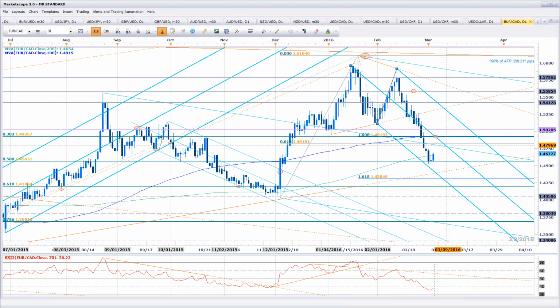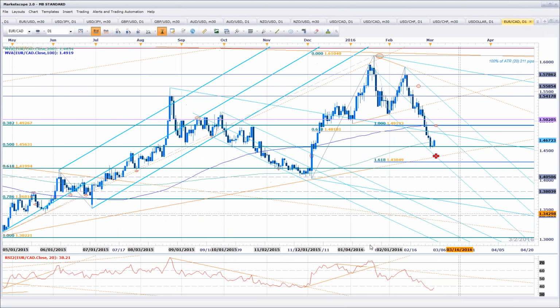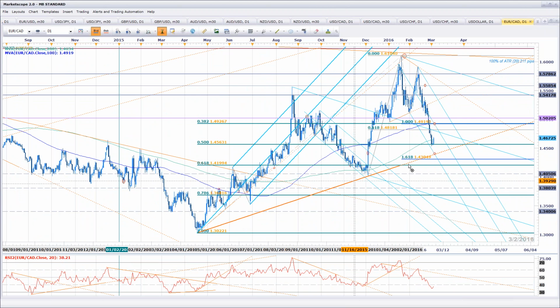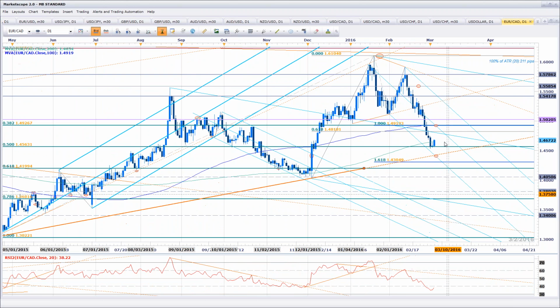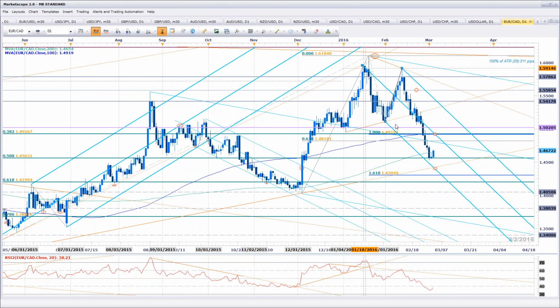That would have been a decent rebound play. More importantly, the low that I think would be a conviction trade would be something like down here. Basic trendline support, let me adjust that. Basic trendline support off the lows and the lower median line parallel off the highs.